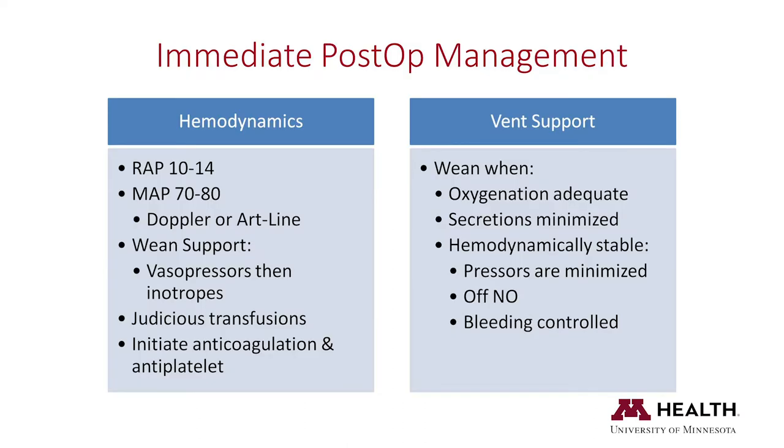In that immediate postoperative period in the ICU, our goals for hemodynamics are, again, I'm back to the RA pressure, keep it 10 to 14. The MAP should be 70 to 80, measured either by an art line, or if not, a Doppler. We're going to wean support, typically starting with the vasopressors and then the inotropes. Because we hope to make this patient a transplant candidate, we're going to be very judicious with our transfusions. Then we initiate anticoagulation and antiplatelets pretty much right away if there are no bleeding issues. We're also going to wean the vent support as soon as oxygenation is adequate, secretions are controlled, and of course when the patient is hemodynamically stable.